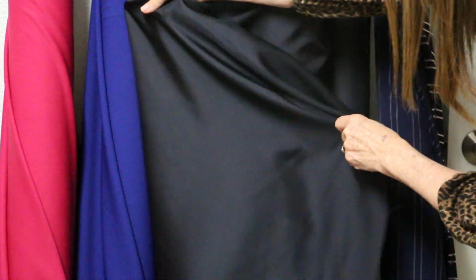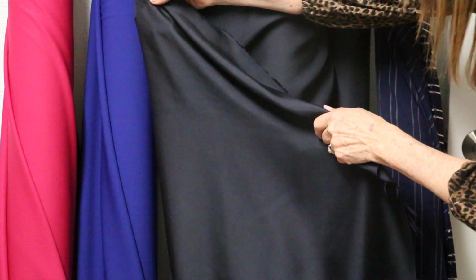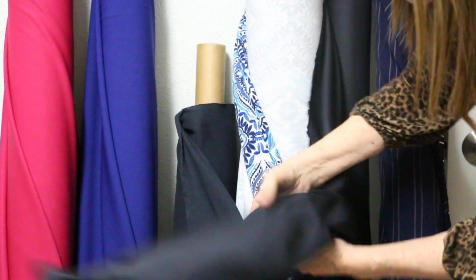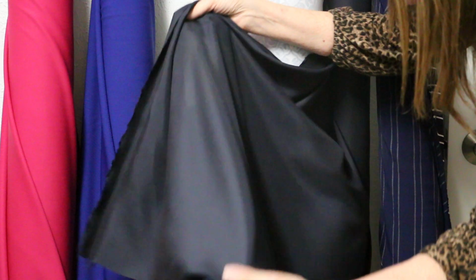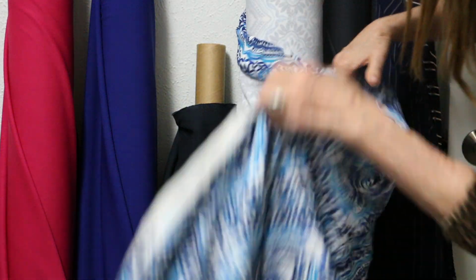Then we have this black, so it's not a navy, it's 100% black, 100% silk. So you can see its beautiful drape. You know, the beauty of silk is it just folds up to nothing. It's so light. Simply stunning. Always stunning. This is on their site.